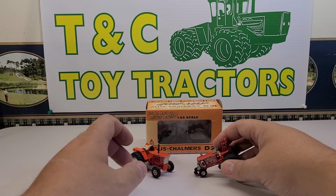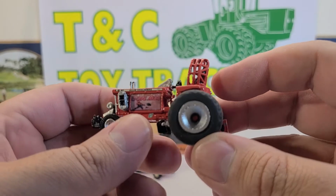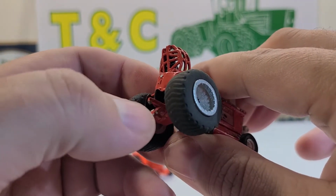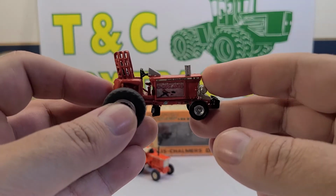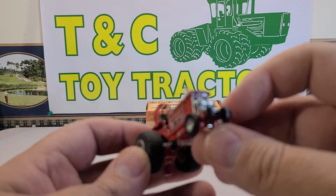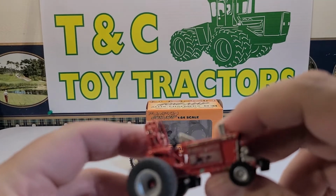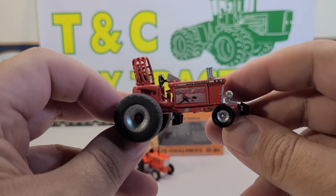So, this one here is the neatest. This is the Pumpkin Gone Mad Allis-Chalmers D-21. Unfortunately, as you can see, this one was broken whenever it arrived. This is actually a fairly rare and pretty sought after toy tractor that ranged between $75 to $100. This one I got for a little less since it was damaged. But I was still happy to have it. It's a neat tractor nonetheless.